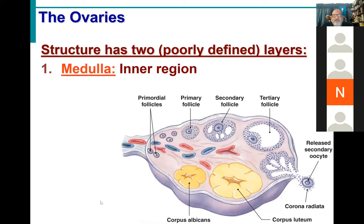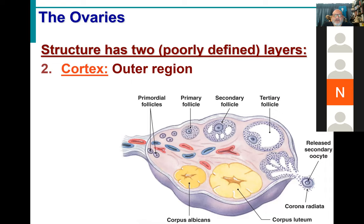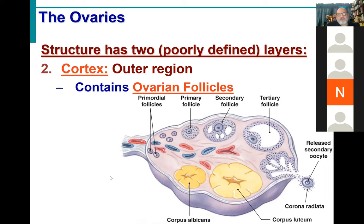Again, here we have the nice illustration. Again, that inner region, medulla, blood vessels and nerves, and the cortex, the outer region, which again, as I mentioned, contains our ovarian follicles. The follicles serve two purposes. The follicles make the hormones and they mature the eggs. Notice the key word I said there, mature the eggs.